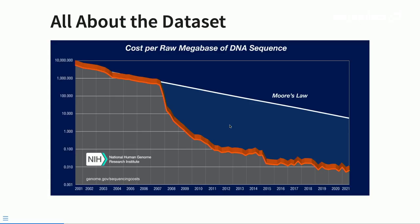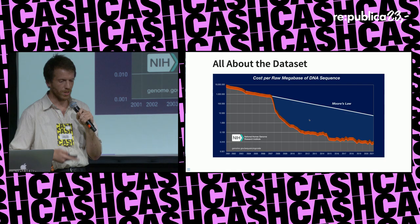Starting at around 2016, after a few years of being in this regime, we found ourselves in a state where we had really enormous data sets, and with enormous data sets, it became possible to do this kind of statistical analysis, which makes polygenic screening possible.